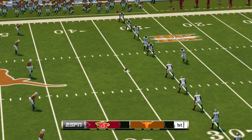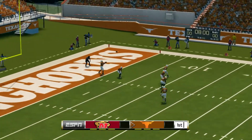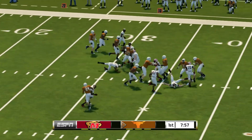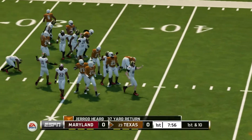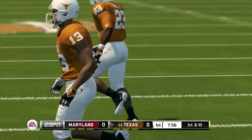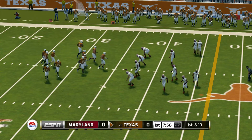The kicker's got the ball set up, and we're ready to get this thing started. Nice kick, plenty of distance. He's to the 20. And he's tackled at the 36. You gotta love opening a game with a solid kick return like this. Now the offense gets ready to take their first crack at it.